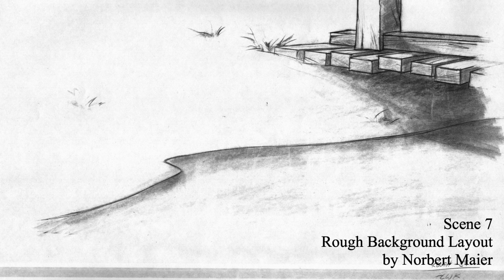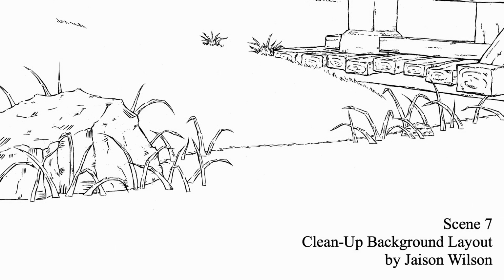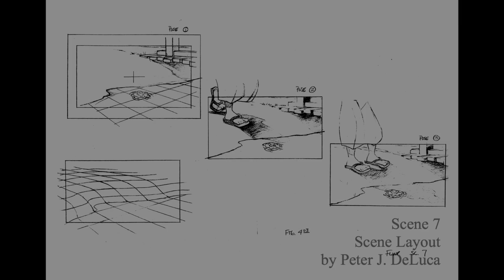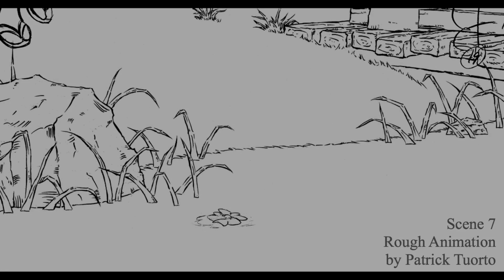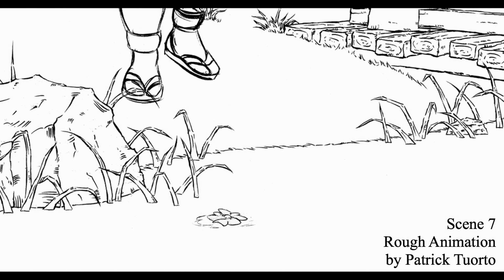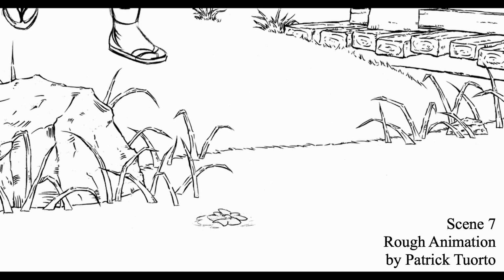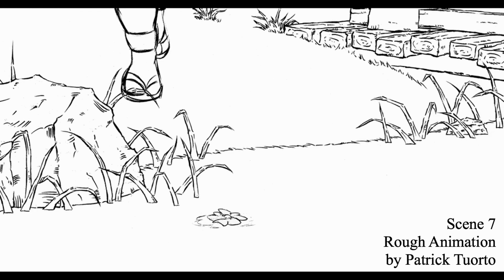The process begins with the storyboard and layout for a scene. Last time, we talked about the background layouts. Once those are done, we have our first pass of rough animation. All of the Young Samurai scenes done at Disney, including this one, were animated by Patrick Tordo. At Disney, Patrick worked on Lilo and Stitch and Mulan, and has since worked on Nico and the Sword of Light. And I was happy to have him as an original member of my crew.